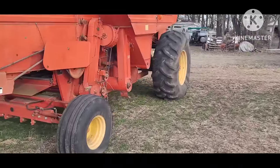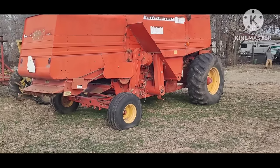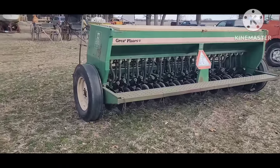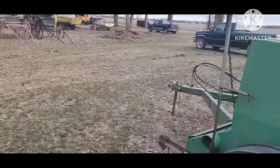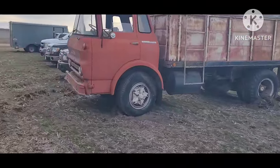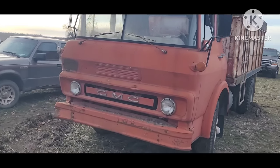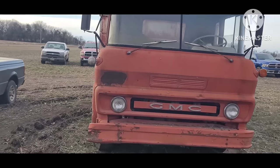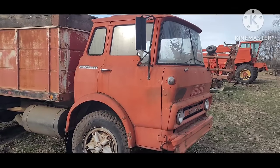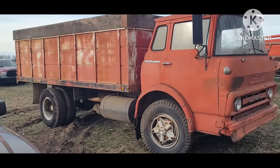The old Massey combine. Disc and a drill. And this guy, GMC 5000. Be a tilt cab. Short and small truck, but very heavy.